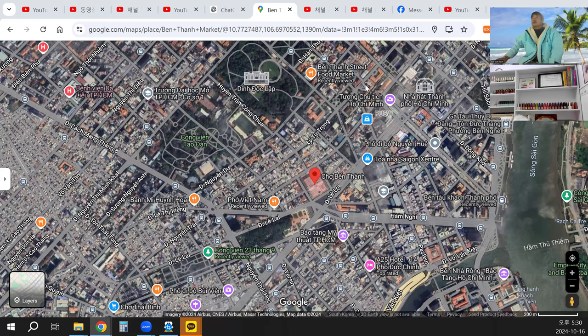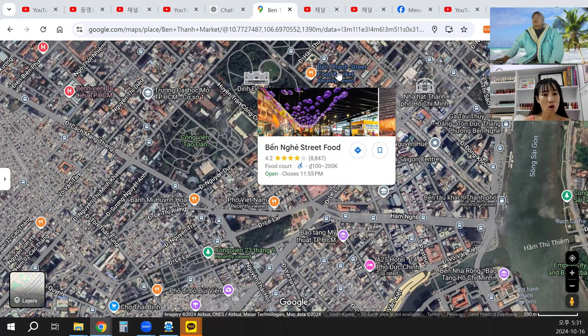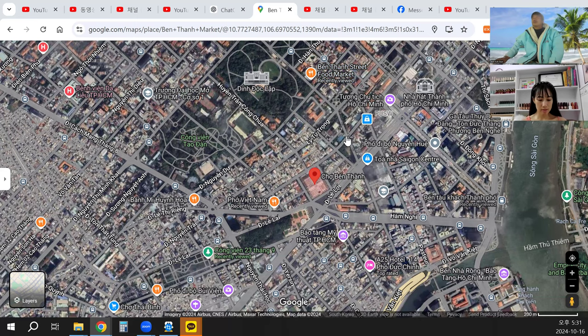I just went to Nguyễn Huệ Street and Bến Thành Market. When I visited Ho Chi Minh City about six years ago, in the back side of Bến Thành there was a food market, the Bến Thành Street Food Market, but there was a fire. The food market burned, and then I think they moved to here. I'm not sure, but I think so.